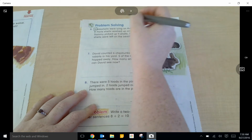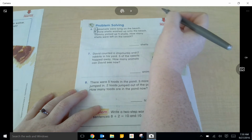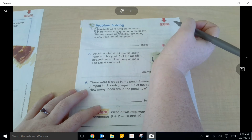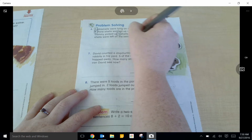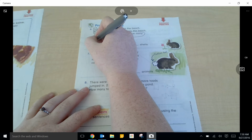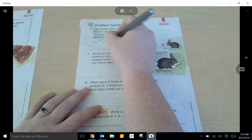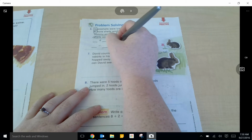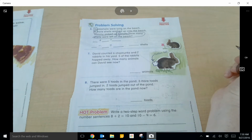5 seashells were lying on the beach. 8 more seashells washed up onto the beach. Sammy picked up 4 shells. How many shells were left on the beach? So it's a plus sentence, an addition number sentence, and a subtraction number sentence.